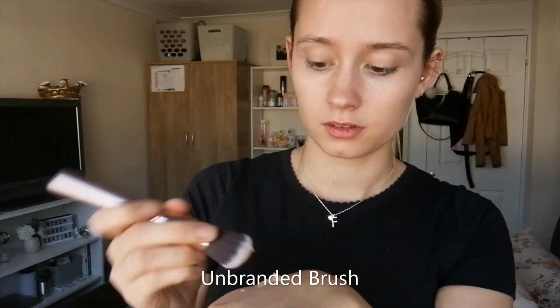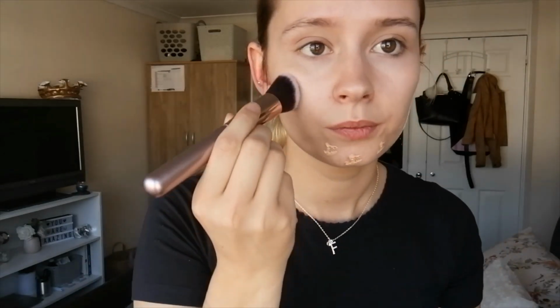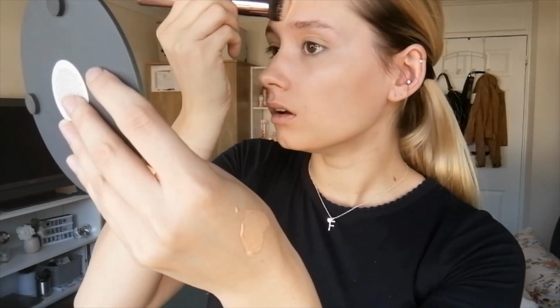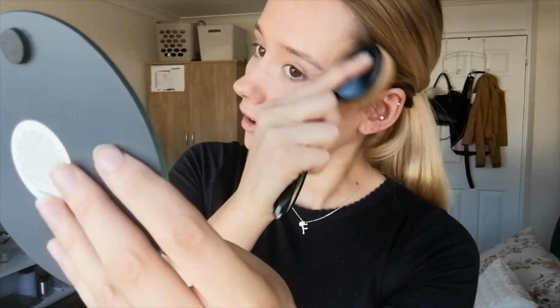Start with the foundation. Like I say, I never wear this every day. Foundation isn't something that I like to wear every day just because it clogs your skin a little bit sometimes. Oh wow, that's orange. I'm going to save this because that's really orange. It's like oxidizing already on my face.